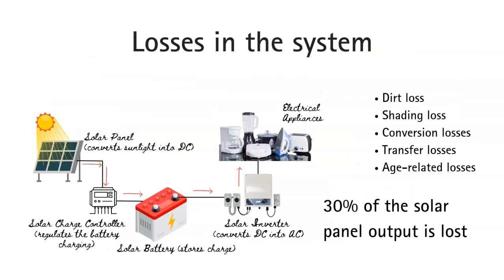Let us understand the losses in the solar power system. Any solar power system has losses in it. No system in this world is 100% efficient, and so is our solar power system. There are a number of losses in the system, like dirt loss, shading loss, conversion loss, transfer losses, and age-related losses. If some dirt gets accumulated over the surface of the solar panel, it becomes difficult for the solar panel to absorb the sunlight. Hence the power output of the solar panel deteriorates because of the presence of dirt over its surface.